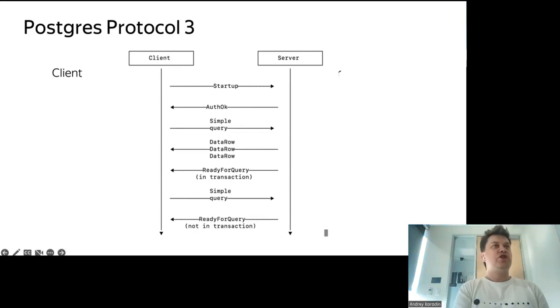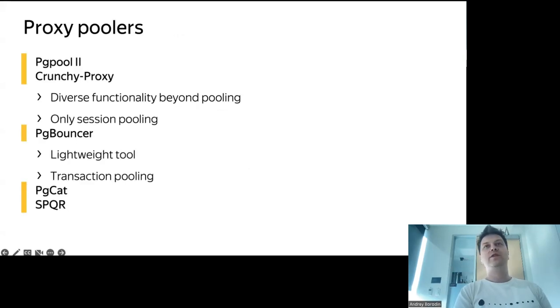This ready for query message contains one bit. Are you in a transaction or are you not in a transaction? If you are not in a transaction, you are free to just use the server connection to serve some other client's workload. And this small bit allows all the proxy poolers that exist right now.